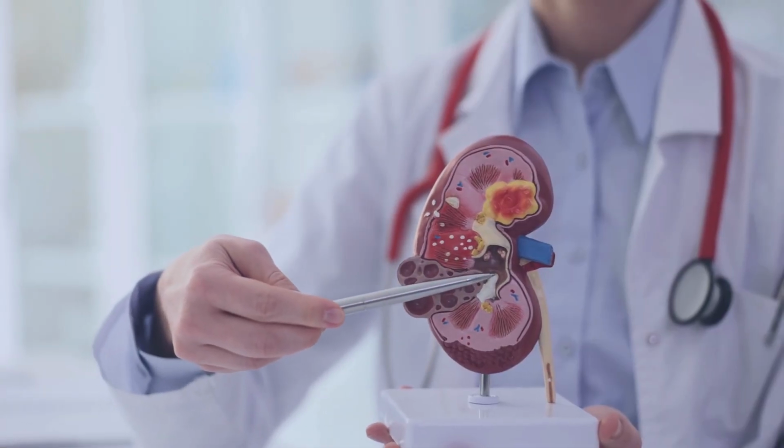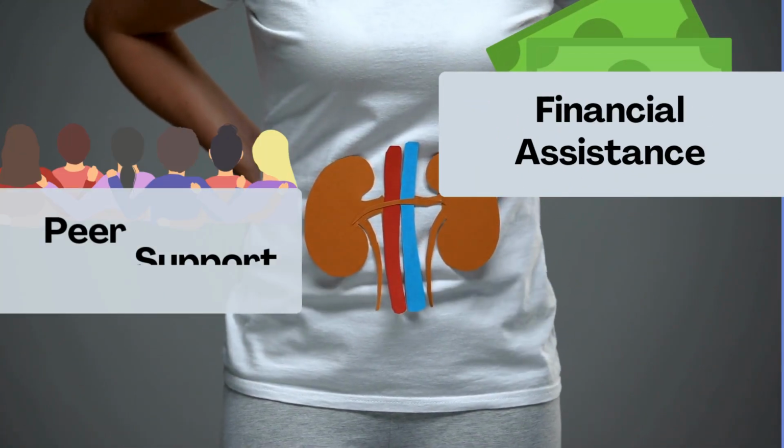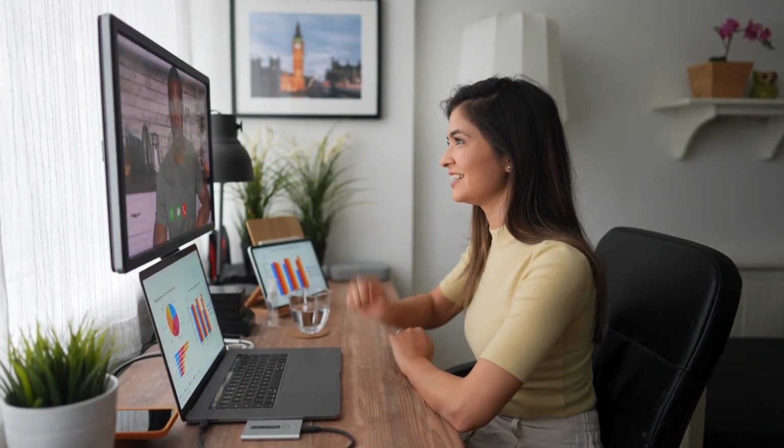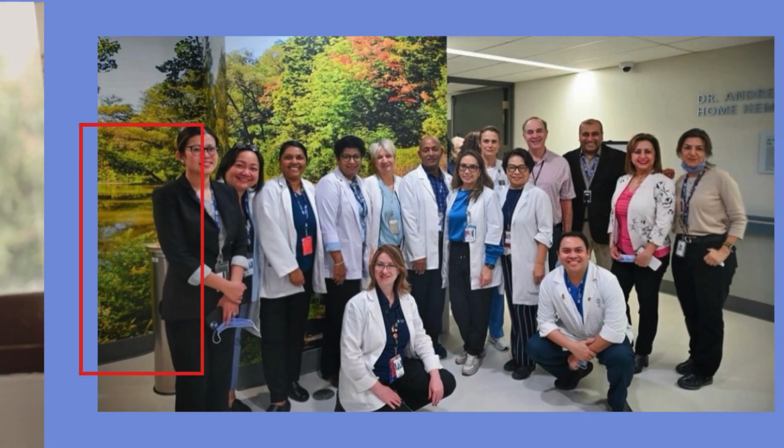Organizations like the National Kidney Foundation and the Home Dialysis Center provide financial assistance, peer support networks, and educational materials. Virtual support groups and telehealth services offer additional guidance. Expanding access to these resources can improve patient confidence and encourage wider home hemodialysis adoption.